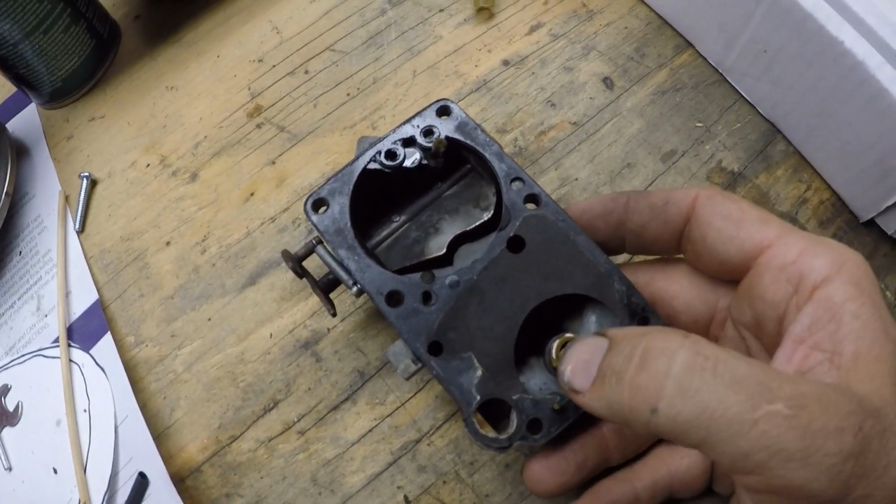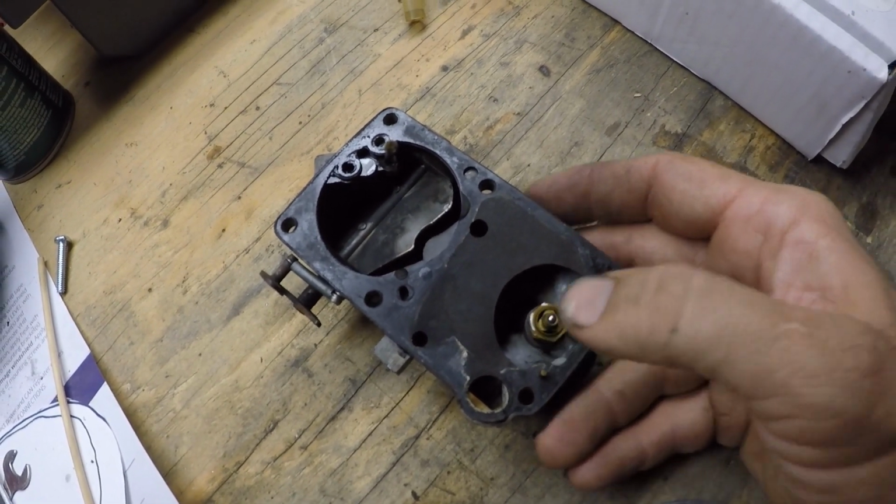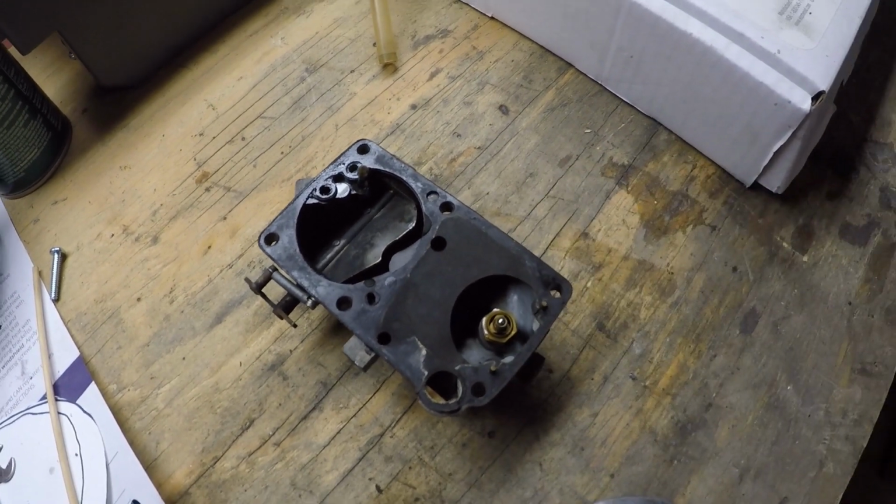And at least with this little ball valve back in, at least we should be able to run it off of a gravity feed little can. So we'll see if we can get it going there.